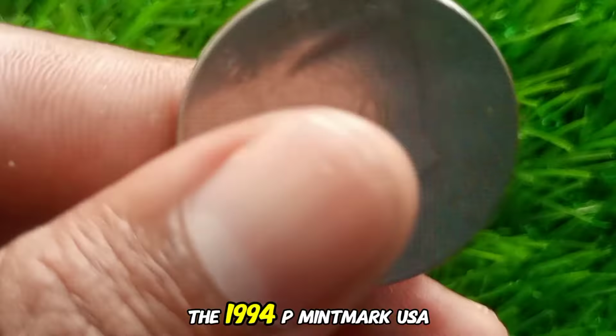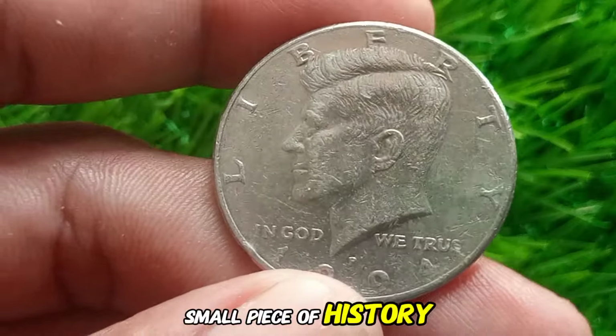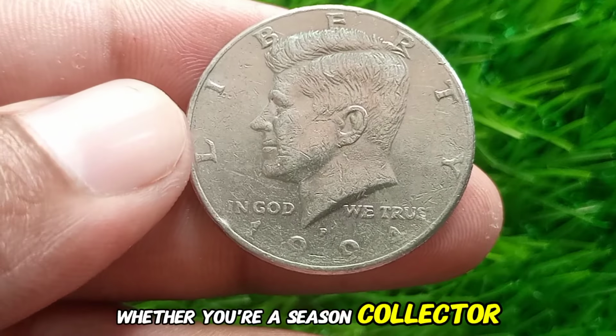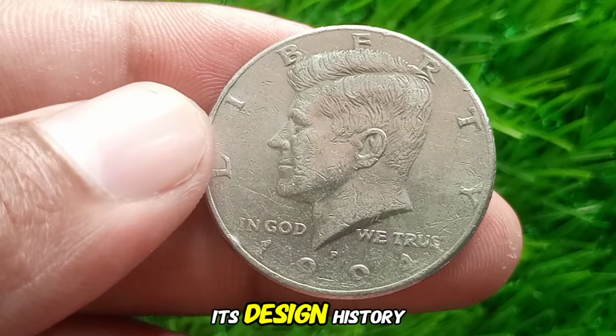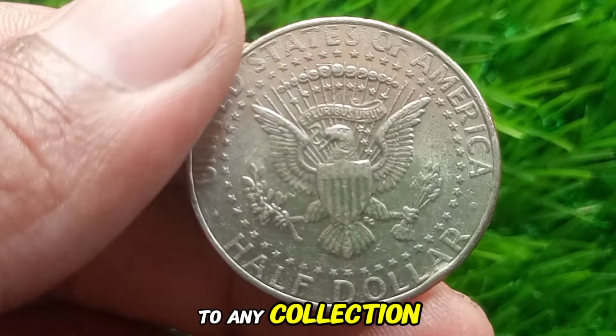The 1994 P Mint Mark USA half-dollar coin is a small piece of history that reflects both tradition and modernity. Whether you're a seasoned collector or just starting out, it's a coin worth appreciating. Its design, history, and potential value make it a noteworthy addition to any collection.